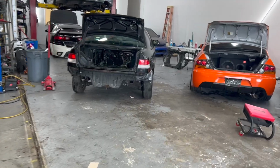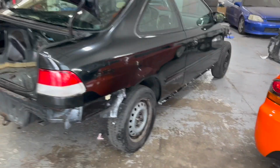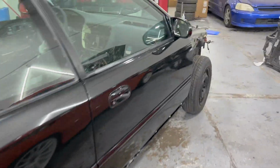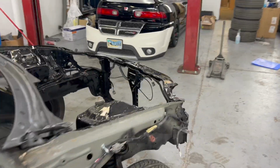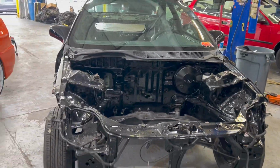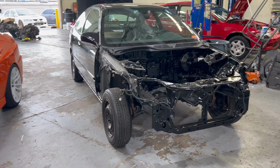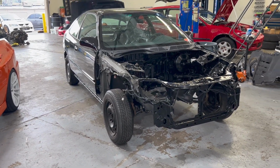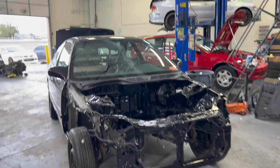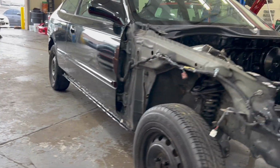So Josh's car is looking wild right now. Basically, he stripped everything down. The bottom of the car is about to go get blasted, I think, on Monday. So he basically threw on stock suspension, some steelies. You can see how high this thing is sitting. The rear matches the front.